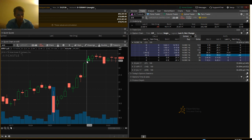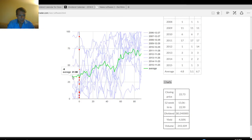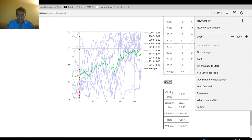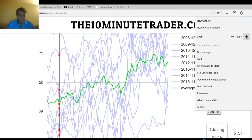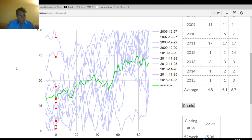Which is not bad if you think about it, because right now the stock's at 22.68. So the way I look at it, this stock has a tendency to move up coming into the dividend play. Let's get back to that chart. Here we go. 10 days prior to, right there. Make this a little bit larger. Okay, here we go, right here. Coming into the dividend, right there. And she has a nice steady move. 10 days prior to, nice steady move over the next 90 days.